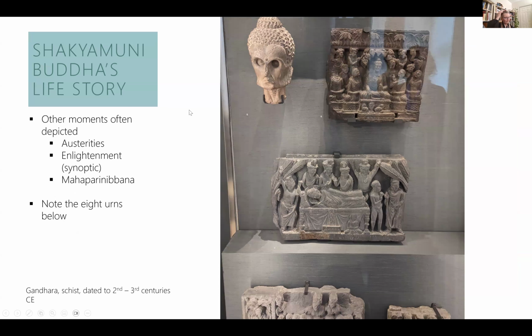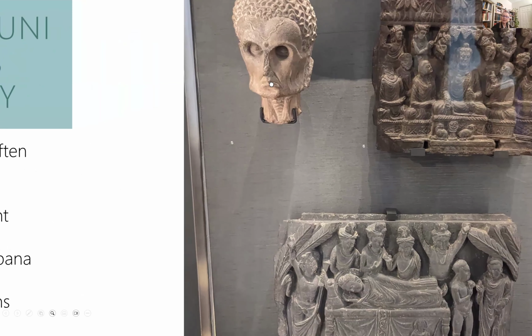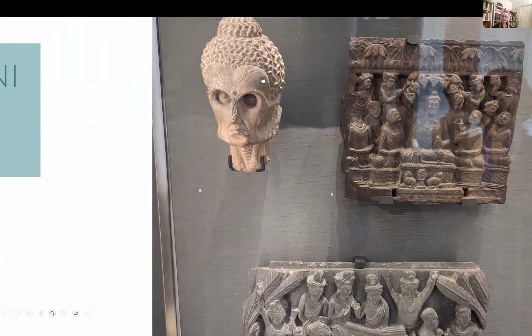So again, we need to think about these depictions as what are the kinds of practices that are being either held up as ideals or that are telling a story about the way of awakening of, in this case, the Buddha himself. So we have this very, very difficult portrayal of him here, right? Where he's gaunt, his cheeks are hollowed out, the veins on his forehead are showing, and his mouth is turned downward. And this is the time when the Buddha was fasting, right?